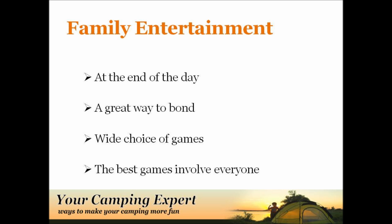At the end of the day, when you've done all your sightseeing and other stuff, it's a great way to relax and bond and spend time with each other. There are many different games that can become camp games. The best camp games tend to involve everyone either sitting down or around the campfire or having everyone running around. Anyway, here are 5 popular camp games to get you started.